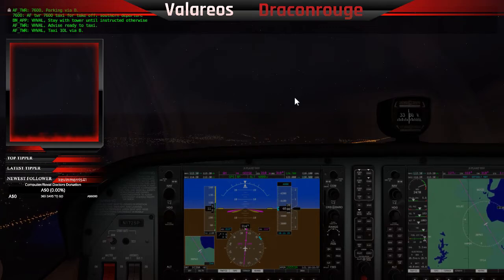Velocity 1211 at Sovereign, you're cleared to the visual approach runway 01R. Copy that, cleared visual approach 01R.